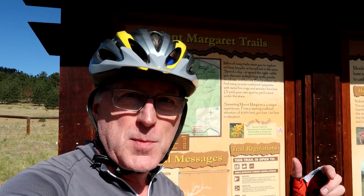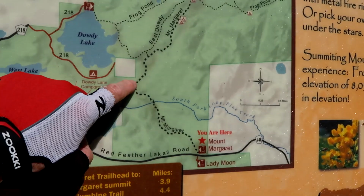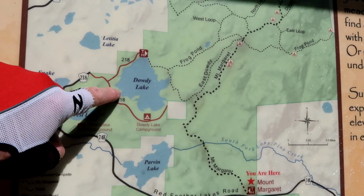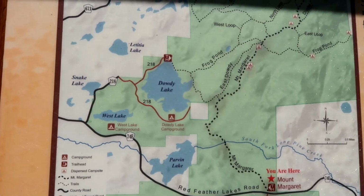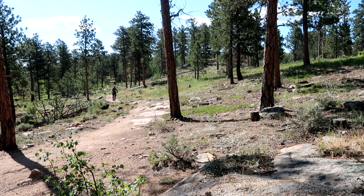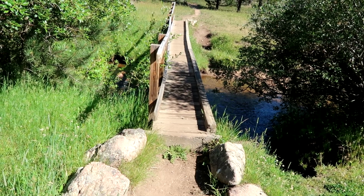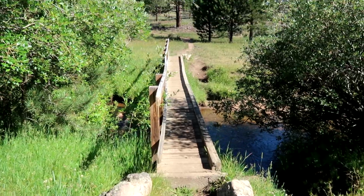There's lots of nice trails back here. I'm starting right here at the Mount Margaret Trail, and this is my route up here and back around Dowdy Lake, and there's some more caches over in this area that I'm going to find. I wonder how many people ride across this skinny bridge on their bicycle. Not me, I'm walking it.